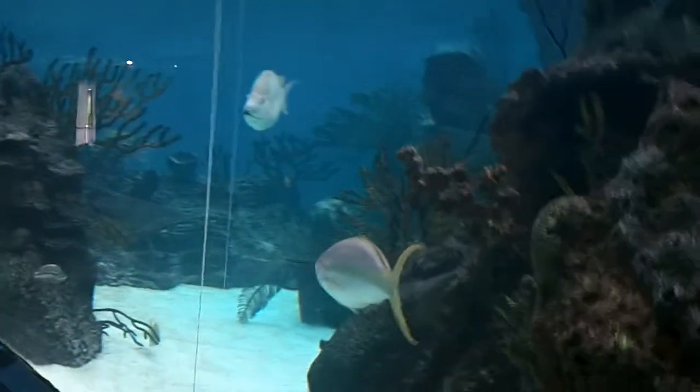I am at the aquarium in Coney Island, so I'm just gonna keep this open, so we can see. I don't know who's gonna take it, but it's nice, right? Oh, nice. Okay, I'll try to be.